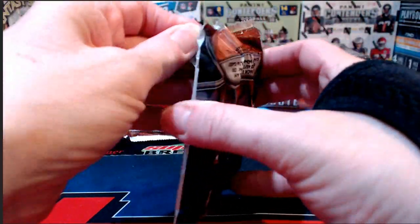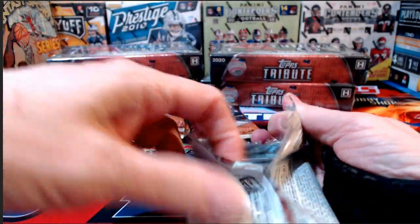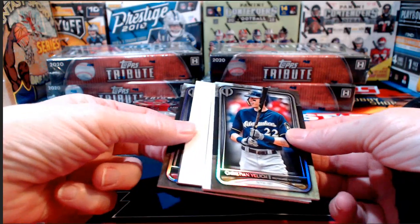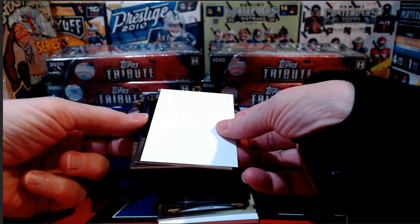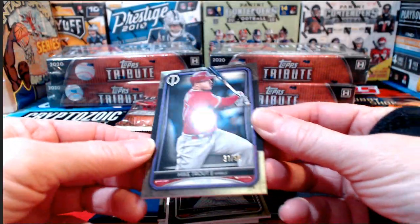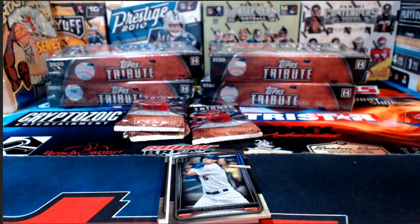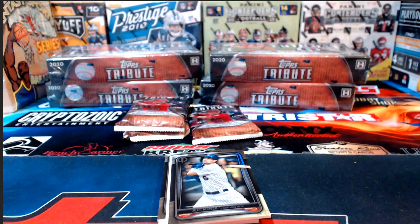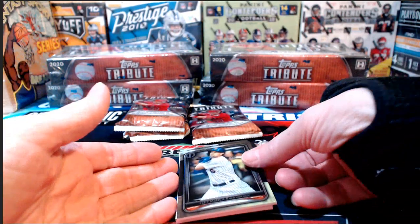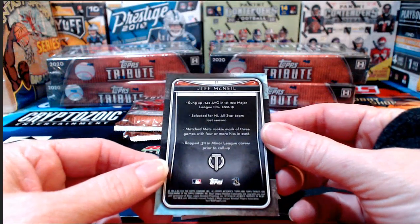I do not have a lot of Tribute. As I mentioned earlier, I never order a ton of Tribute because it's not one of the more popular items to break for whatever reason. It just doesn't get the same interest that some of them do. This is a Mike Trout numbered to 50, and it is for the Angels. So I do not have very much of it. And the question is, how am I going to put all this stuff together with what is left? That I haven't quite decided yet.